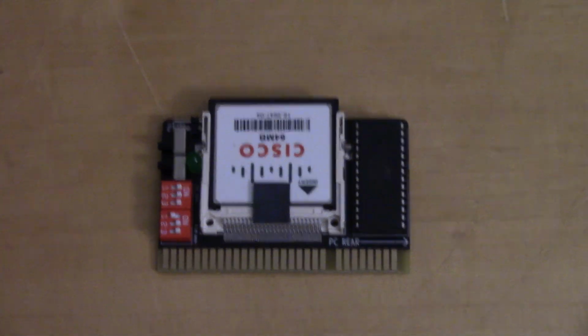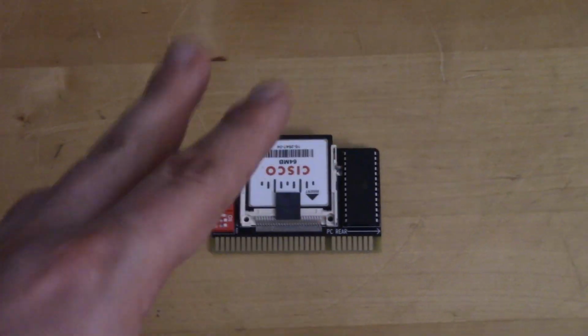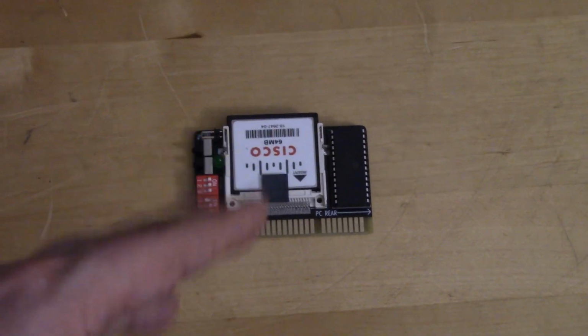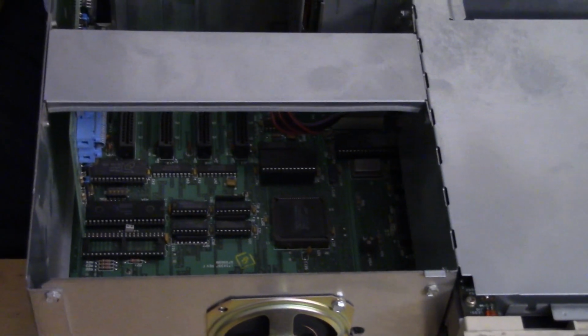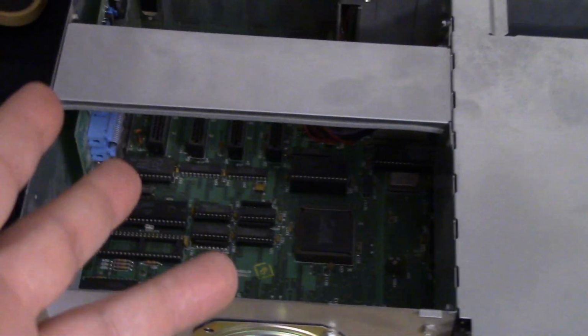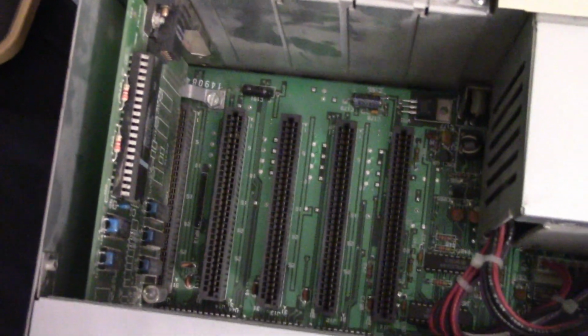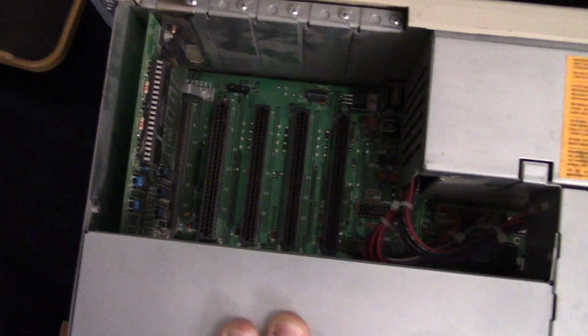Now, the other upgrade I wanted to do was to add a hard disk to this machine. Generally, I am very much a purist and old school. So my first thought is, well, let's throw in some kind of MFM drive or RLL or even SCSI. You know, the 8-bit slots do make upgrading with a hard drive a little bit difficult, at least if you want an 8-bit SCSI card or something like that. But it does make things a little bit more complicated.